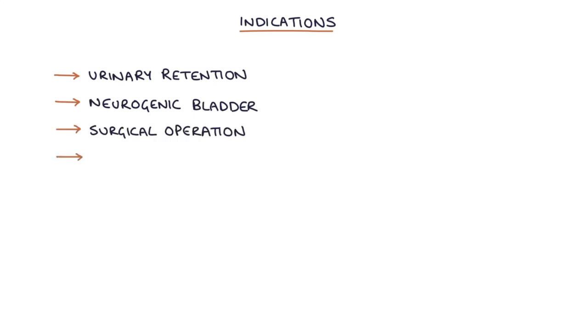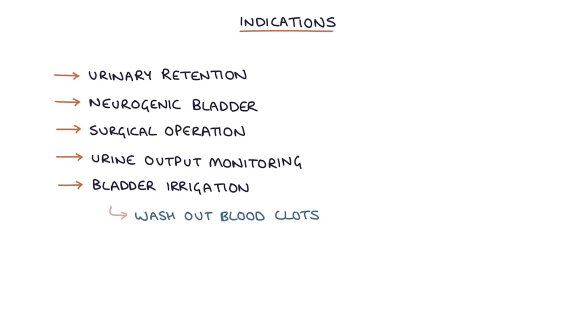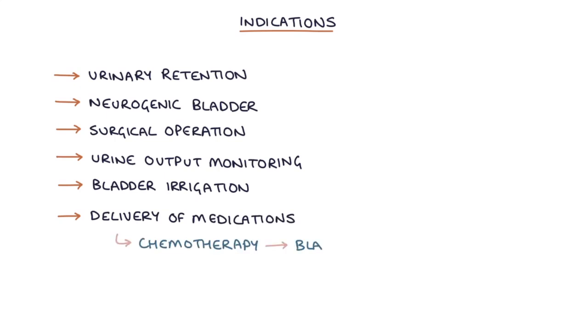When patients need their urinary output monitoring, for example, when they're acutely unwell with sepsis or in the intensive care unit. For bladder irrigation, for example, to wash out blood clots from the bladder. And for delivery of medications, for example, chemotherapy to treat bladder cancer.